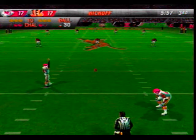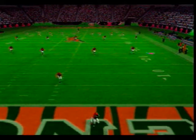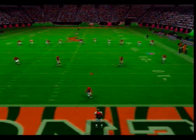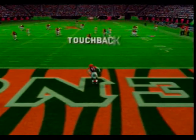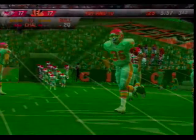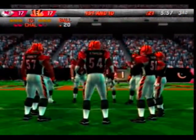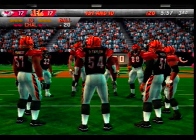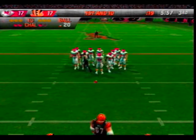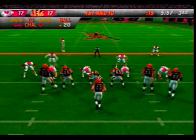Kansas City is lined up for the kickoff. Williams back to return. This one is handled by Williams. On their last drive, it was three plays and out, and now the offense comes out onto the field once again. It's first and 10. Start the drive at the 20-yard line.